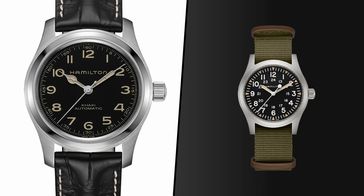The Explorer is treading such a fine line in terms of being a field-style watch over being a smart casual dress-style watch. Even the Hamilton Khaki has an example of this. Just think of the Murph. There are just small changes to that watch, and it's no longer a field watch to most people. They would call it a smart casual dress-style watch.